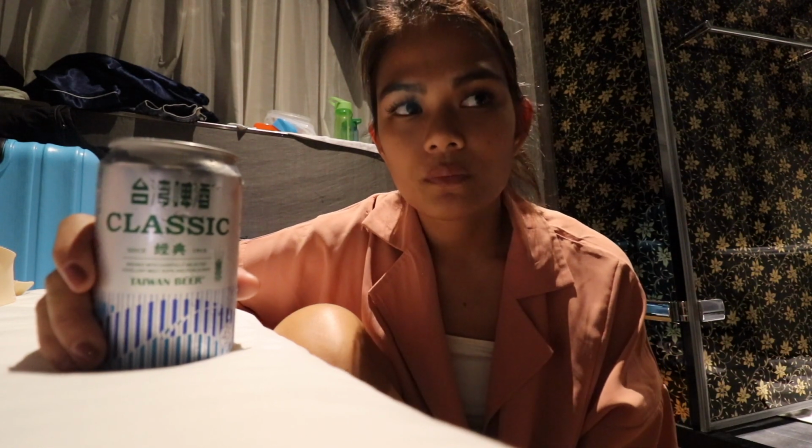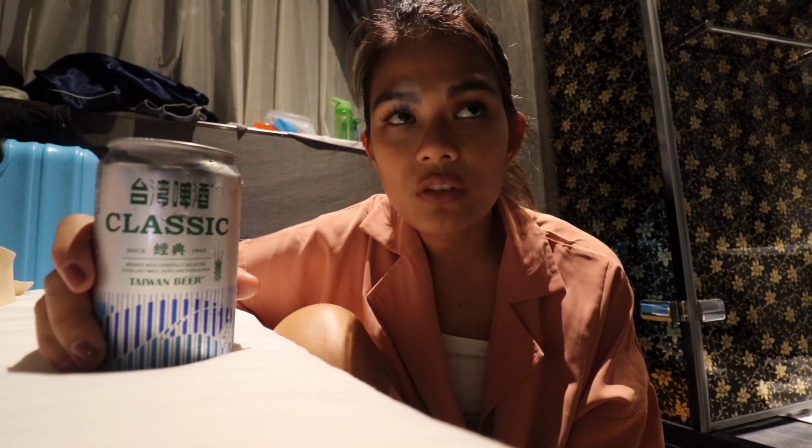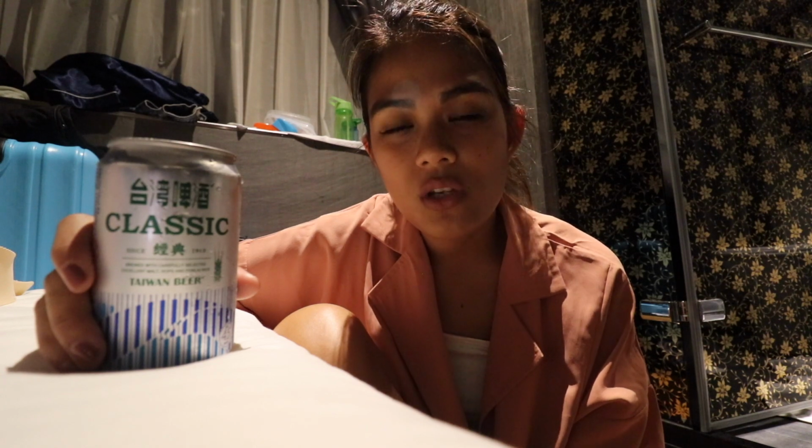But the average plate, I would say, is about 250. So per meal, at a restaurant it's like 250, 200, so 120, like that. That's 500 pesos per person.